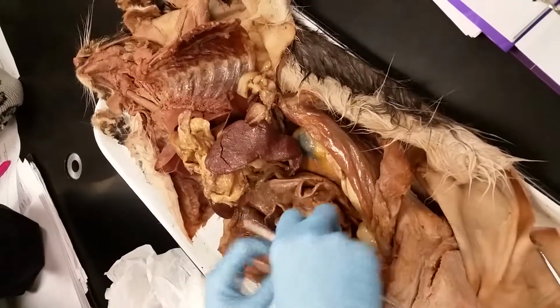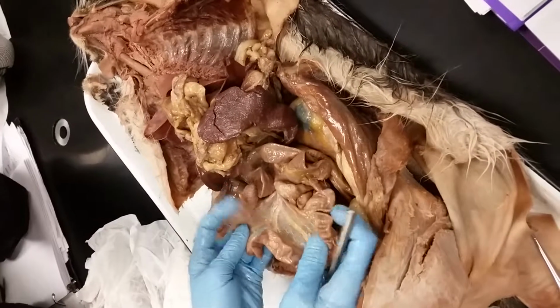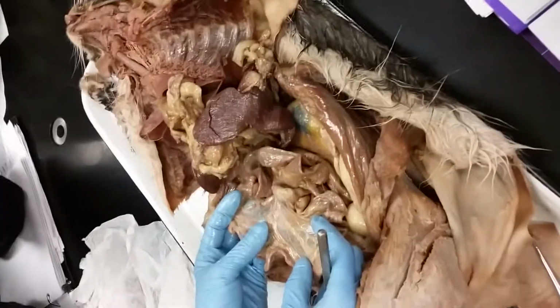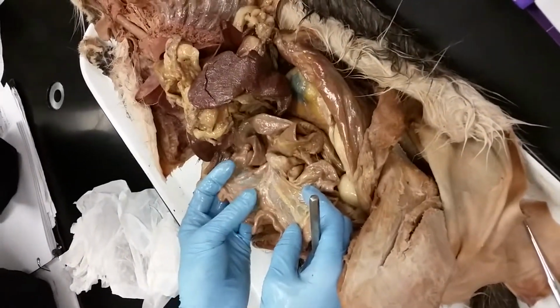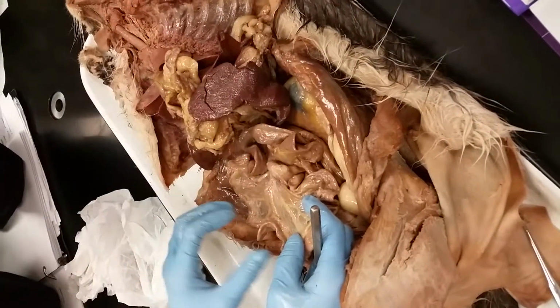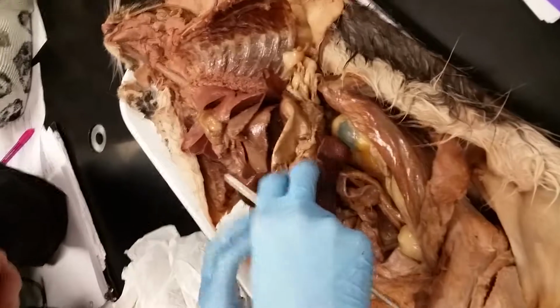What else do we need to know? Oh, you should look at this mesentery here. Wow, that's crazy. Isn't that pretty? These are all of the blood vessels, right? All absorbing all those nutrients. It's all carried back to the liver where it's filtered and then out to the body. Okay? That's one of our next labs, right? Yeah, when we do blood vessels.